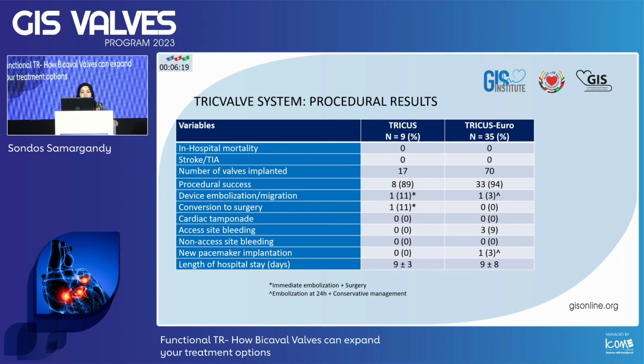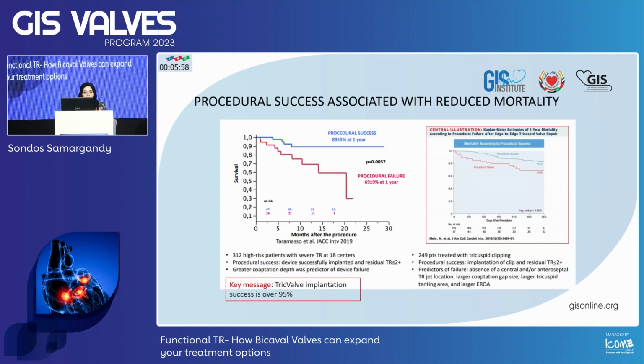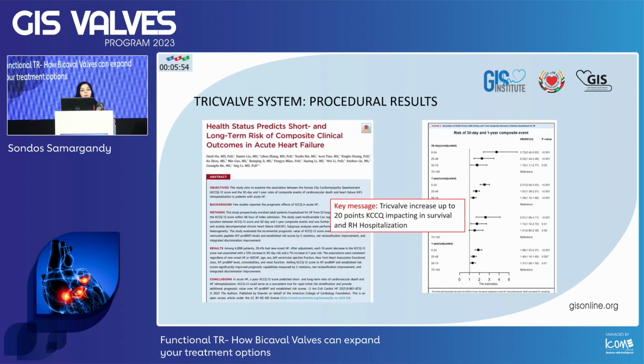So is this just a random case, or is there data supporting the notion or the treatment? The TriValve has been evaluated in TRICUS and TRICUS EURO in patients, and it showed a very nice safety profile, and the success rate is extremely high with good efficacy and a very low complication rate. And if you take it in general, any successful procedure will lead to a better outcome. So as you can see here, everything was better after the procedure.